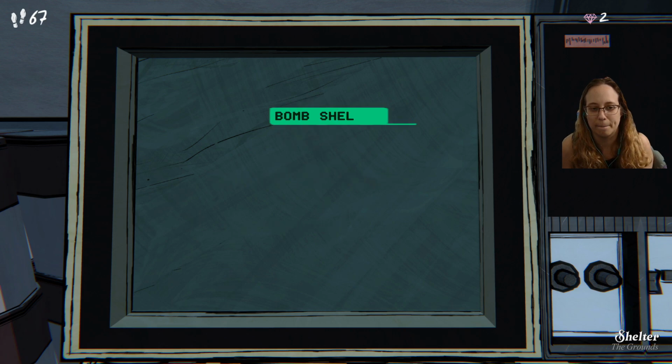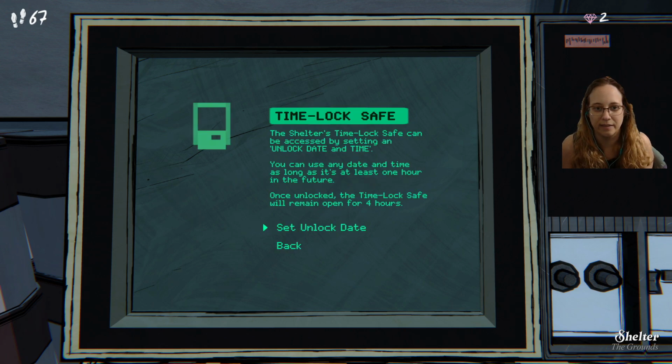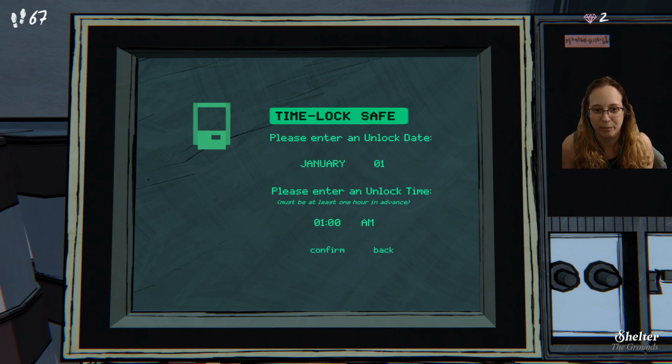Awesome. All right. Time lock safe. The date and time, as long as it's at least 1 hour in the future. Once unlocked, the time lock safe will remain open for 4 hours. How do I know what time it is right now? That's what I don't know. I know we're in November. Let me just go back.